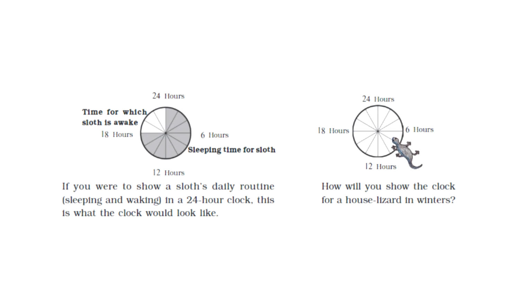Now see how the sleeping time of different animals is shown in the circle. Look at the first circle. It is divided into 12 parts, and each part or fraction denotes 2 hours. So first let us count the time for which the sloth is awake. The part which is not shaded is 3 parts. So when you count, it is 6 hours. So the sloth is awake 6 hours.